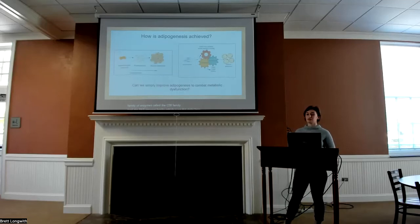So the lab wanted to target this family of enzymes and transcription factors to answer the question: can we improve adipogenesis to combat metabolic dysfunction? This is important for things like diabetes, insulin resistance, or other metabolic disorders that a lot of people face.